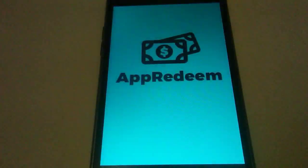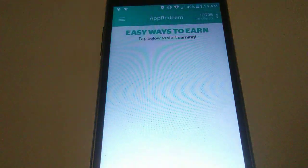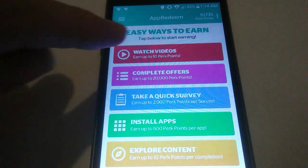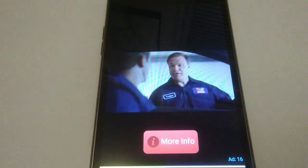App Redeem. This is a really great app, but it is not passive at all. You do have to work with it, but a perfect thing to do is when you're sitting down watching a movie or you got a few minutes to spare or whatever, line you a few phones up, install this, and just run through and hit watch videos. Like I said, you line these phones up back to back and just click, click, click, click, and your points will add up quick. Because all this does is when you click watch videos, it shows you an advertisement, spins some circles for a minute, and then goes back to the main screen.